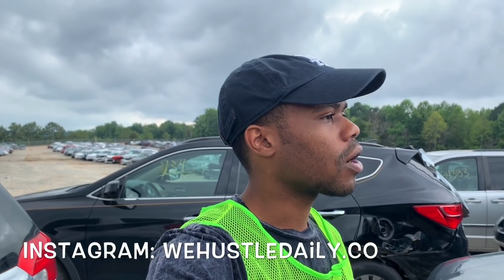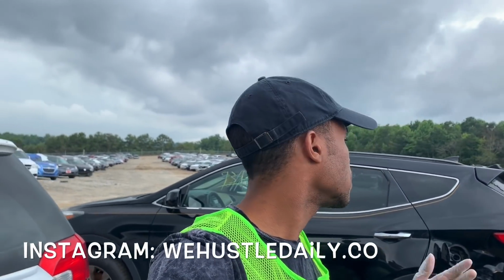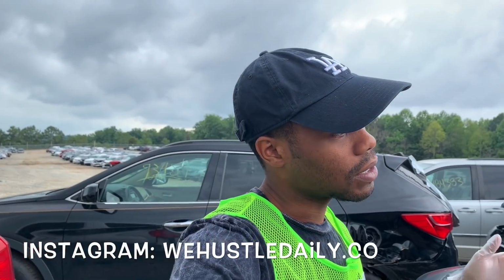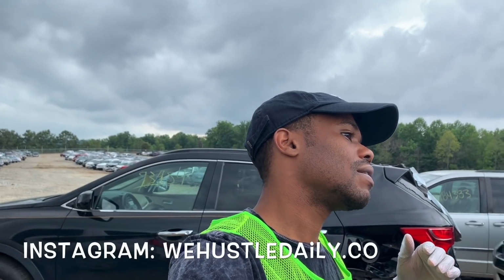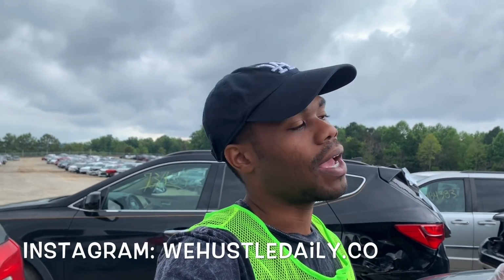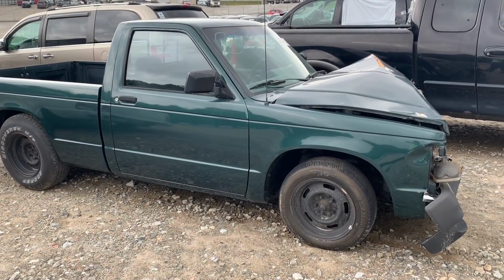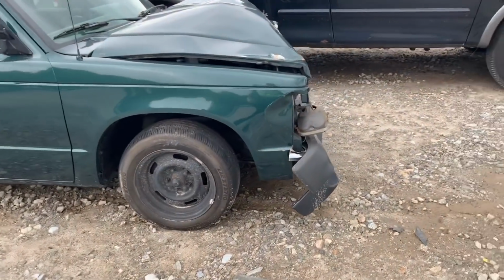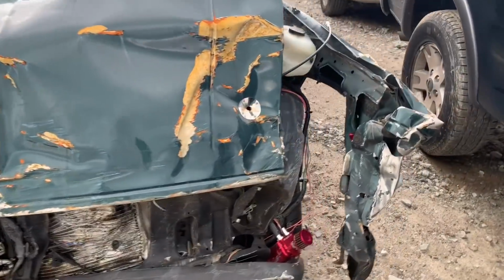Let's get right into our Copart walk around today. Now, they don't have a whole lot of cars today, but I'm gonna just look at the stuff that I did come to look at. They don't got too much today, I'm just gonna be honest with you, but let's go ahead and get right into it. All right, first up, see what we got here. I just want to see what this is real quick.